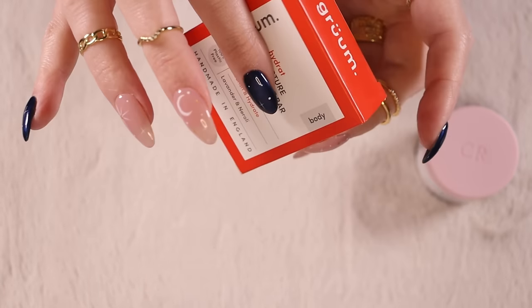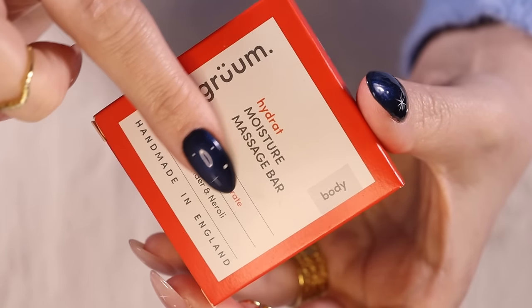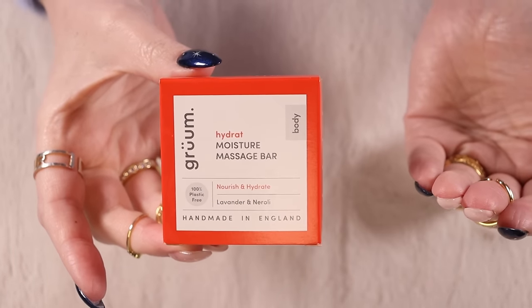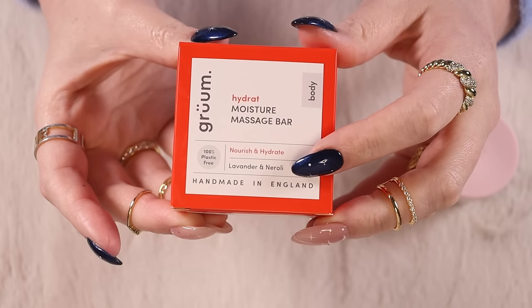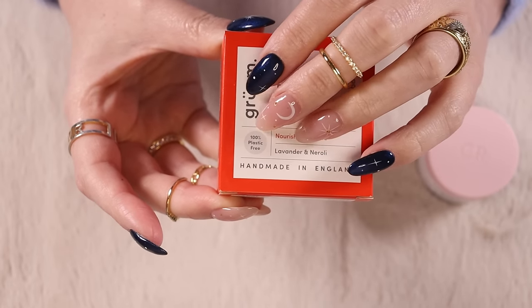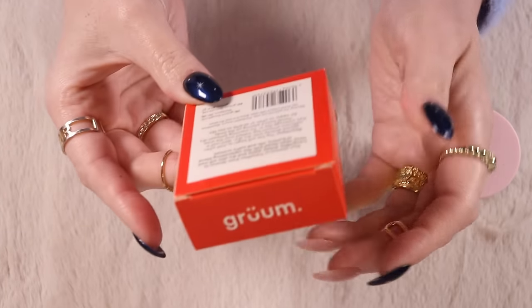Okay, so let's have a look at this bar, even though I don't want to. Grüum. I've had some products from them before, and I have also not used them, but not because of the scent or anything, just because I'm not really into bars. Even normal bars of soap, I'm just not into it. Okay, so moisture massage bar, nourish and hydrate. Lavender and neroli. I don't know what neroli is, but I know what lavender is. Handmade in England. 100% plastic free.